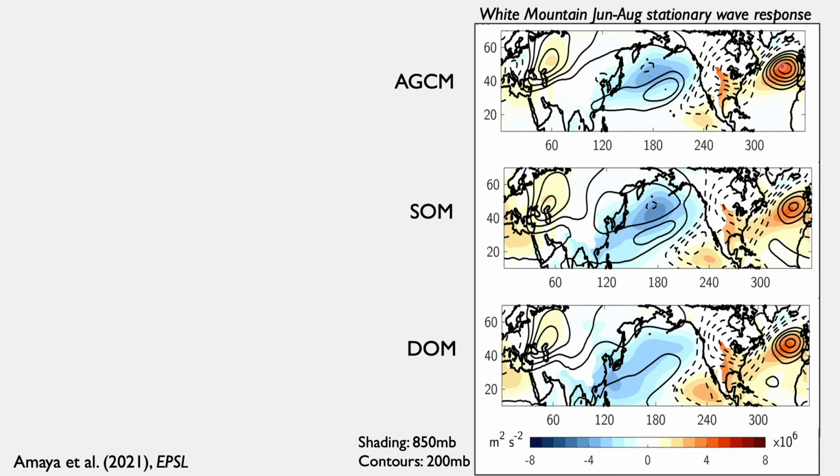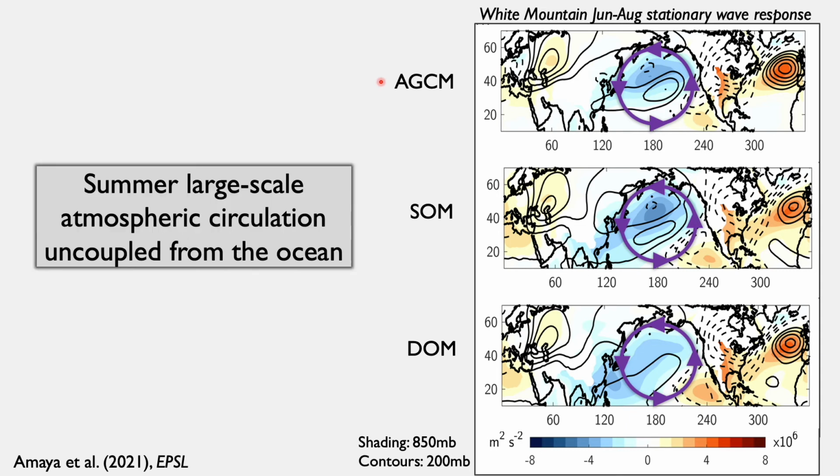And basically what you'll see is that regardless of the different ocean configurations, you see this low pressure center at lower levels throughout the North Pacific. And this is giving you a cyclonic circulation that would tend to decelerate the westerlies north of 40 degrees and accelerate the westerlies south of 40 degrees, consistent with that southward shift in the jet stream that we were discussing before. And what's interesting about this is that regardless of the ocean configuration, so regardless of whether the ocean exists in any of these simulations, you get a very similar atmospheric circulation response. So what that suggests is that in the summertime, in this simulation, the large-scale atmospheric circulation is mostly uncoupled. It's largely uncoupled from the underlying ocean.